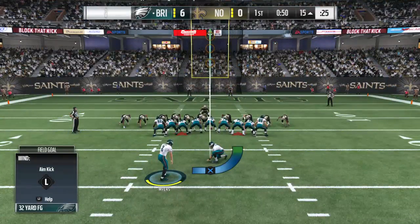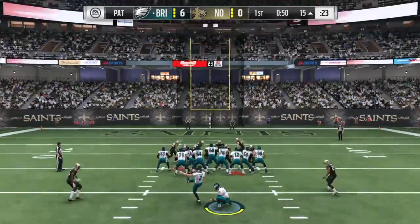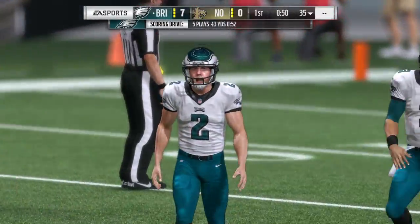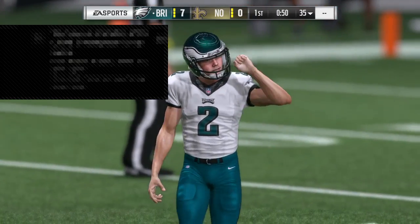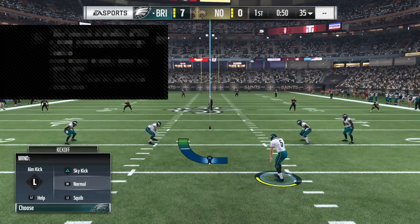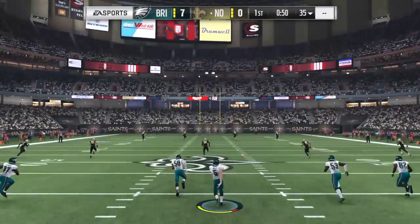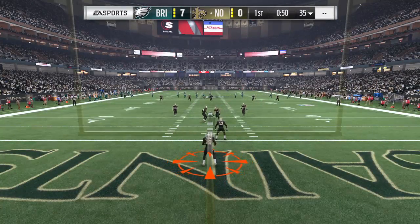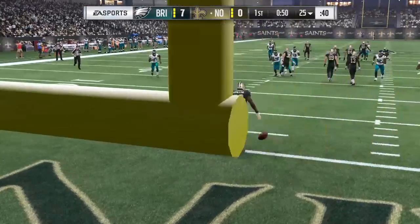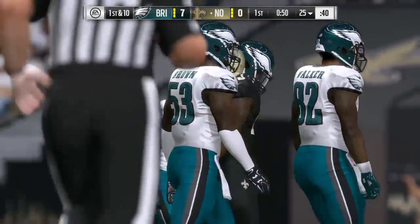Jason Myers now for the extra point. He's got it, and the Eagles lead at 7-zip. Out is the kickoff unit as they run up and send this one away. That'll be taken in the end zone. And a couple yards deep, he'll go to a knee. He won't return it. And they'll take it out to the 25.